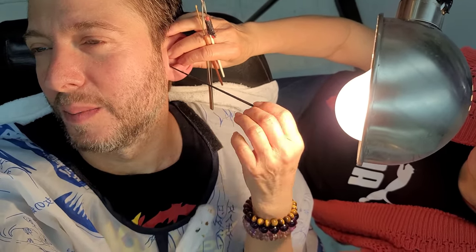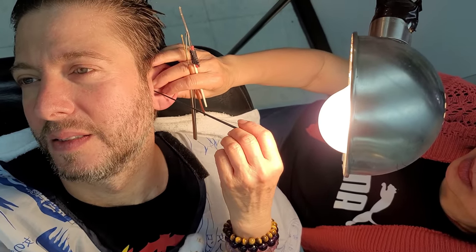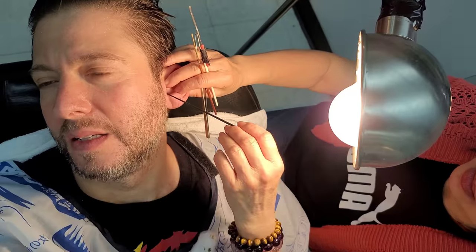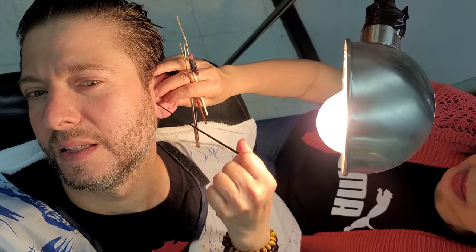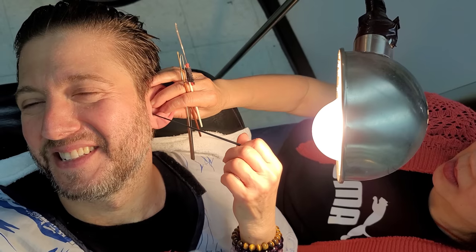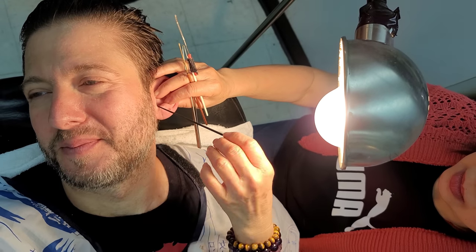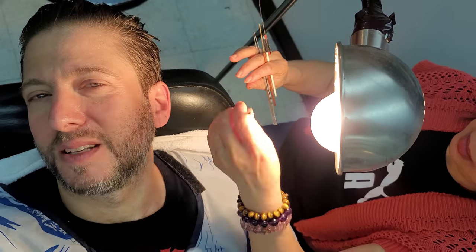So I think she takes the cotton ball, swishes it around, kind of double checks how clean it is. I'm getting kind of sweaty from this hot lamp. Some of you guys tell me I talk too much, but I'm just trying to explain the procedure to you.